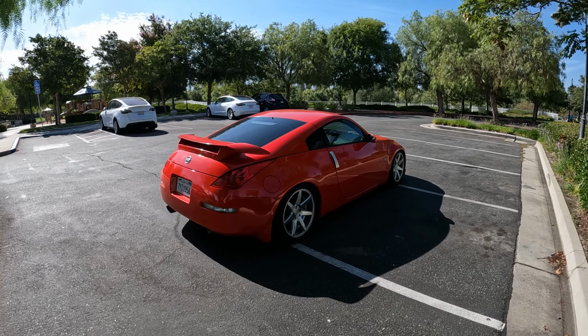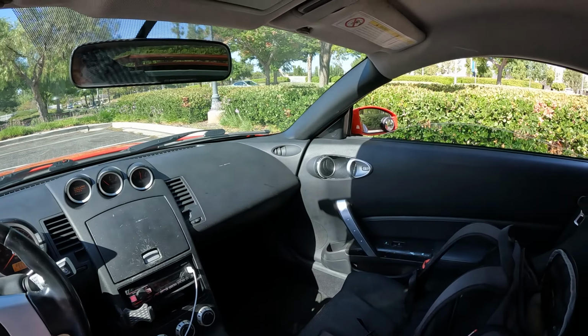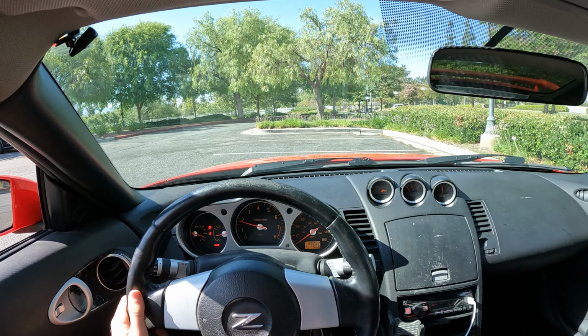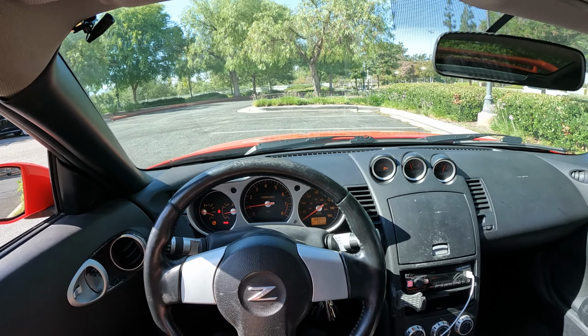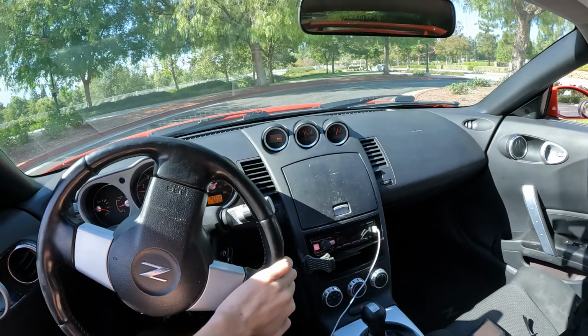Jeez, this thing is so cool. Let's do it. Roll these down. Sweet. All right, so we're off. We're in the 350Z. This thing is always so much fun.